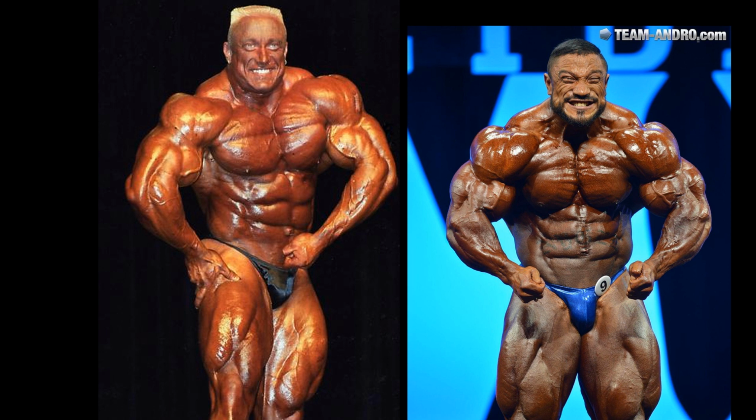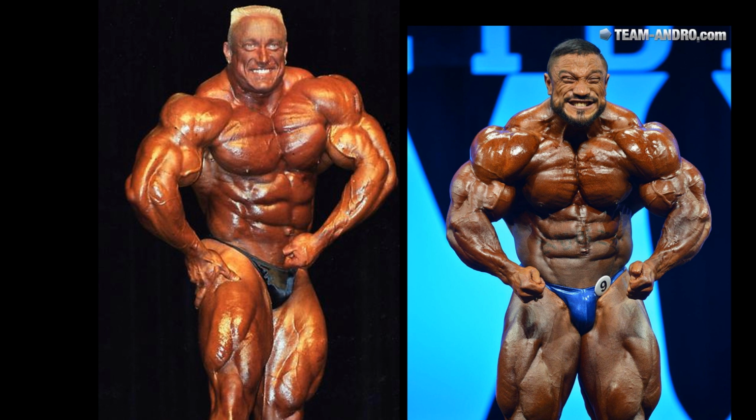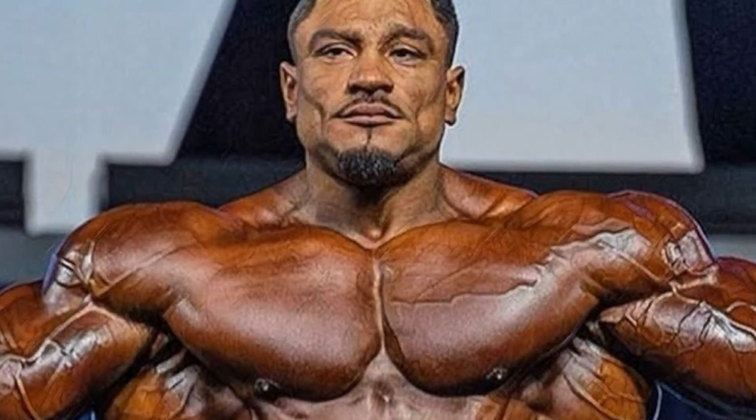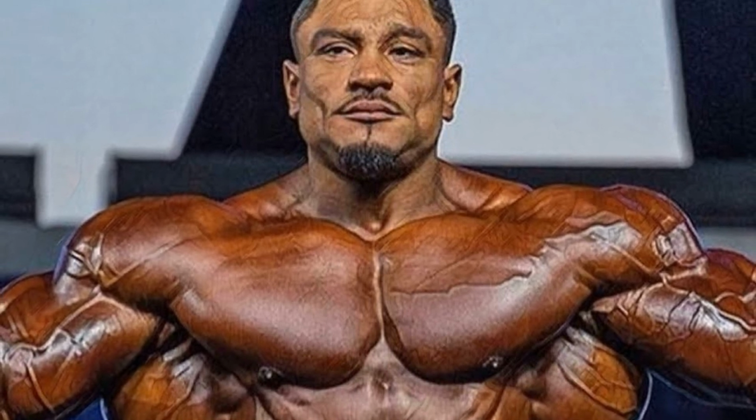Now, look at this. Boom. He is much larger later on in his career, but so is his stomach. Boom. Back to the more conditioned, yet smaller version. I think this is his best bet. But I think the outcome would be the same. I think Roelly Winklaar gets a slight edge in the most muscular. So here is your winner of this fantastic fan-requested video.